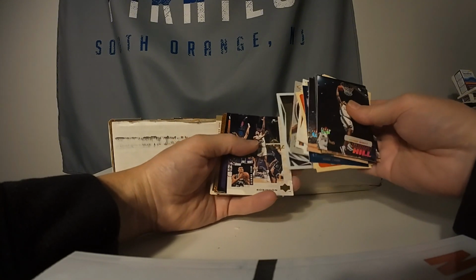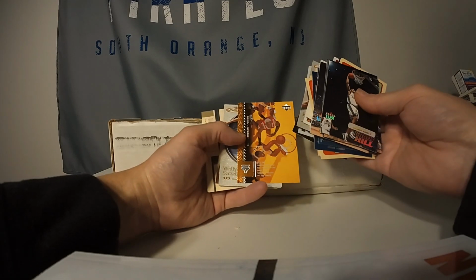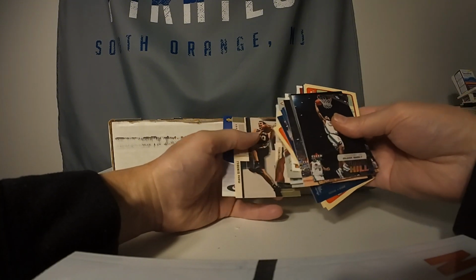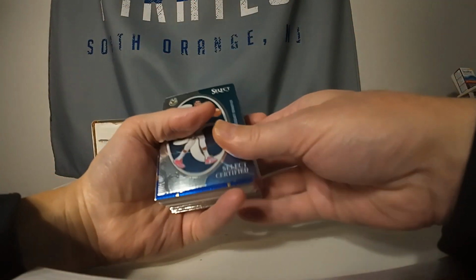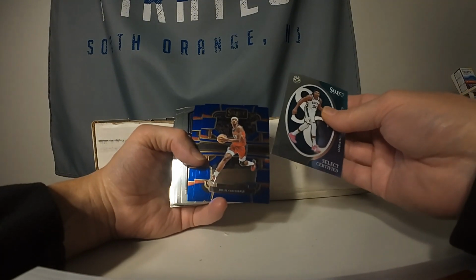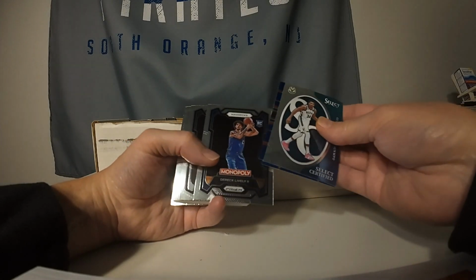A Topps Chrome, David Robinson, Rodman with one of his many different hair colors, Spree, and now it looks like we get into a little bit more modern, and we start off with the Select Certified Giannis, a couple blue. Now these are the retail blue, not blue Prizms. Scoot Henderson rookie card.